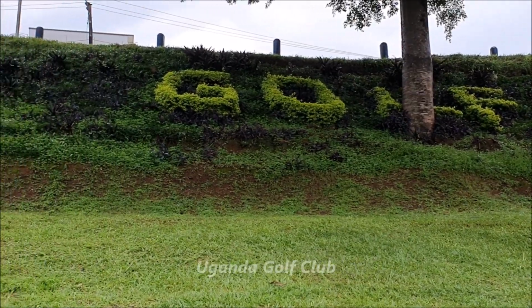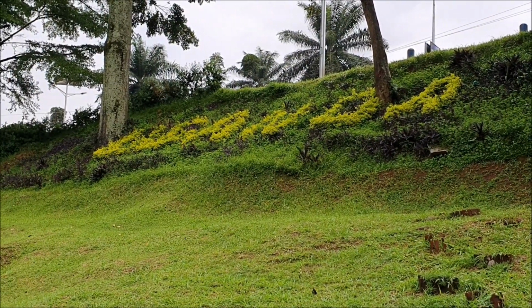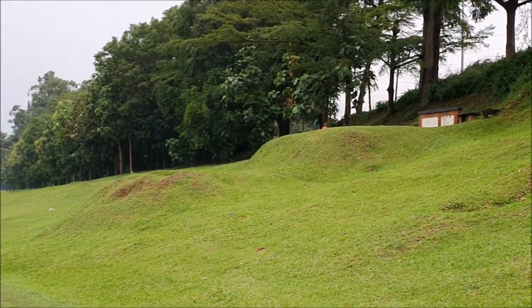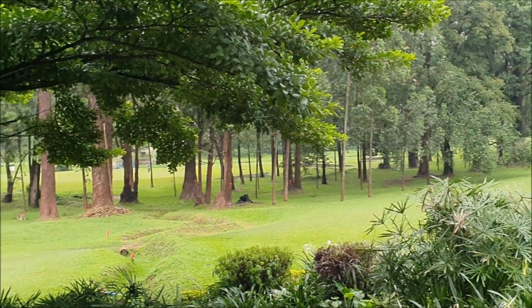The Uganda Golf Club is found on the outskirts of Kampala, about 10 minutes driving from the city center. It's one of the most beautiful and greenest golf courses I've ever found so close to a city center. Many Kampalans love and enjoy golf, and the Uganda Golf Club is their signature golfing address.